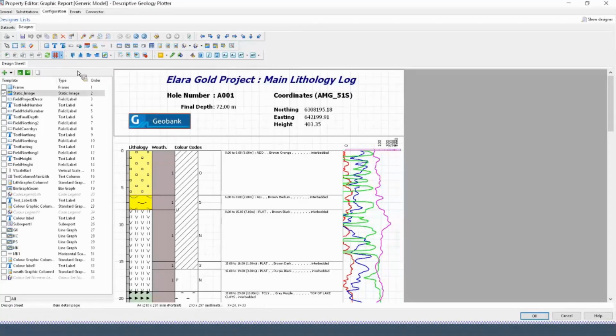So if I turn snap to grid off, objects that I select just move anywhere. If I turn snap to grid on, objects move with the grid. This is obviously really good in aligning objects with one another and making them of consistent sizes. So these graphic columns here, we're all using the grid feature to make sure they are 15 millimeters wide in each case, because this grid is set to 5 millimeters.